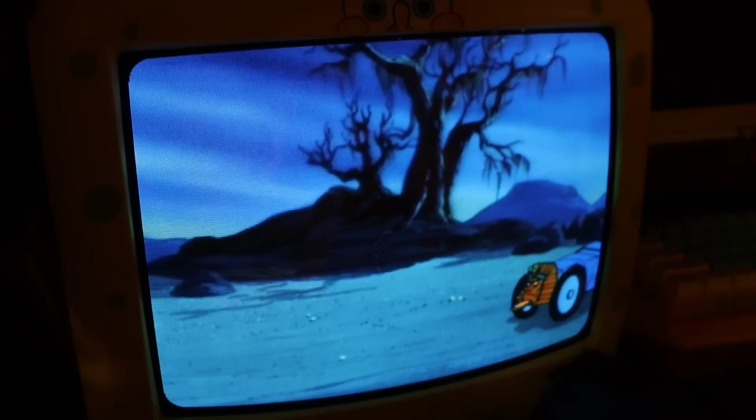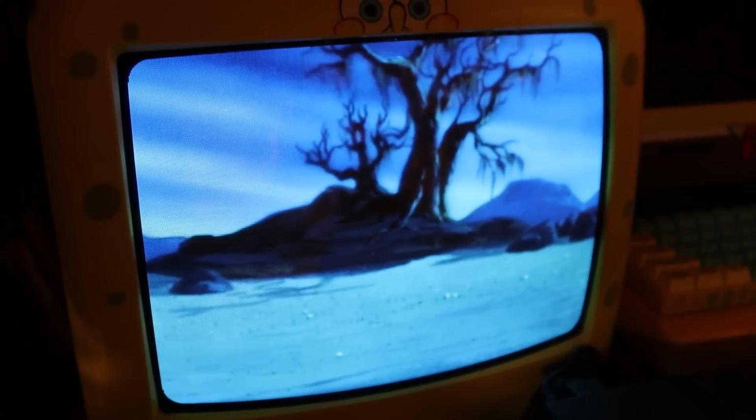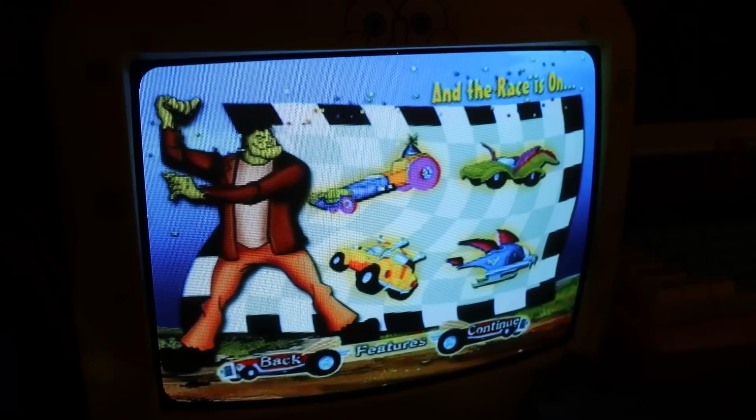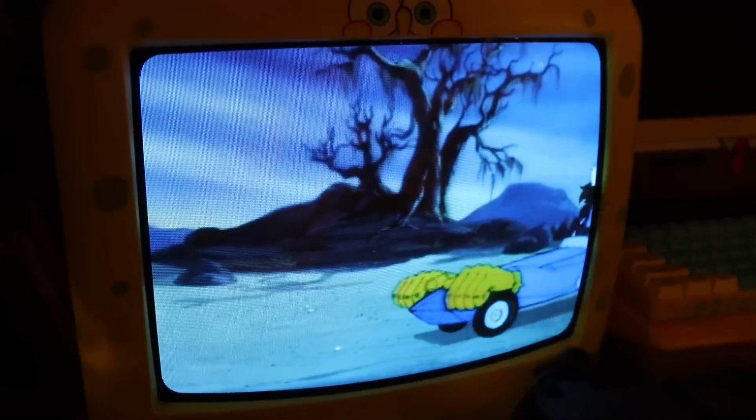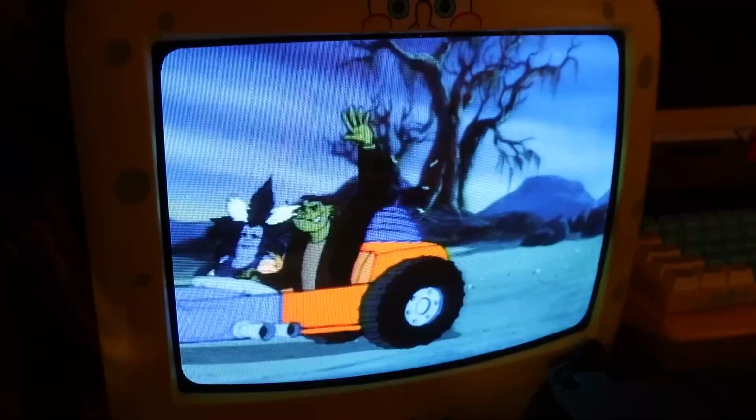That's an obvious one. Here comes the mummy in his mummy-mobile. That is sick. That is an awesome ride. All right, Frankenstein's car. Dude, somebody needs to remake these cars. Are the Hot Wheels? Those are sweet.